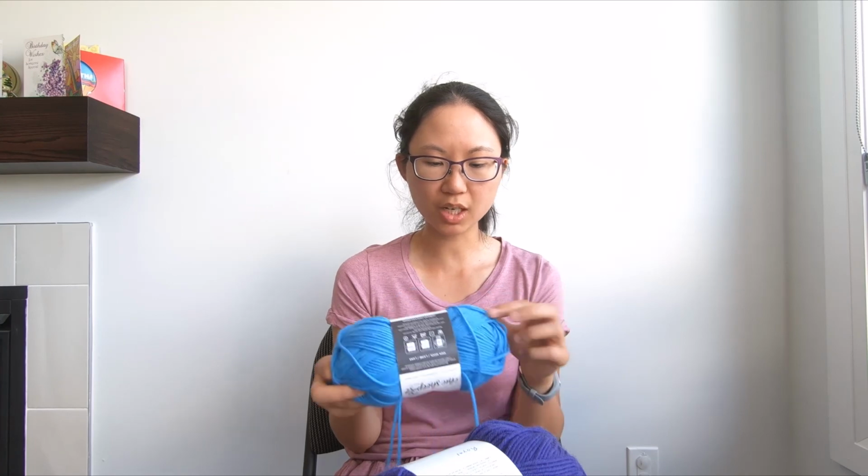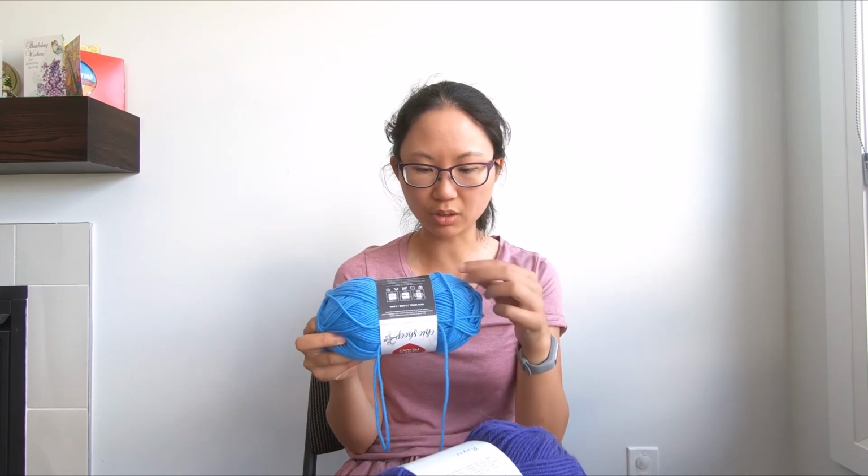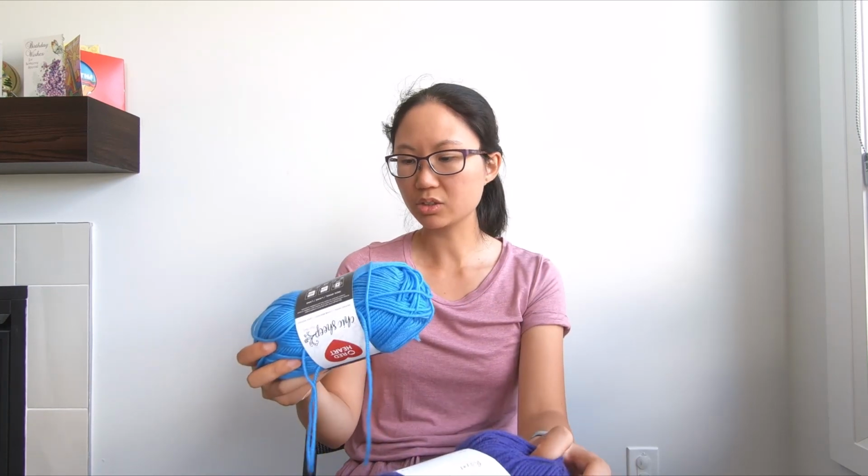So it's very interesting. It has definitely a worsted weight feel, several ply construction. It looks kind of bouncy. I love the color. It is a fun color, young color. So that's cool. Anyways, this one, obviously otherwise same.